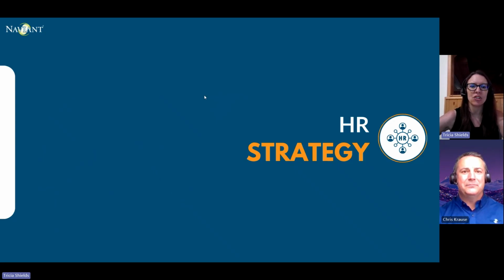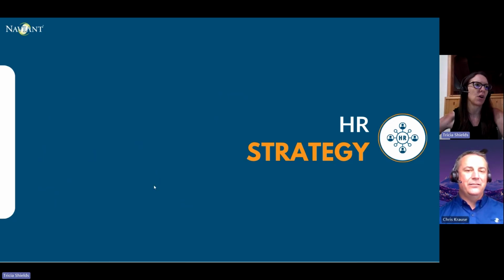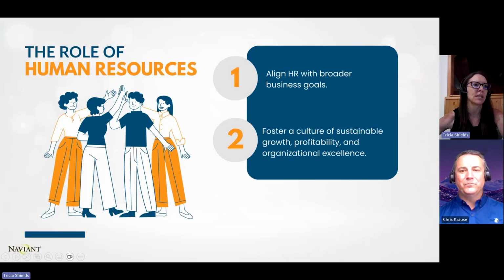So, this section on HR strategy is really to help support our HR professionals to maximize the opportunity to leverage our core knowledge in alignment with our organizations as a whole. So, that's kind of a mouthful. So, here are two concepts to help align HR with our organizations and hopefully show how to leverage technology to accomplish it. So, the first piece is aligning HR with broader business goals.